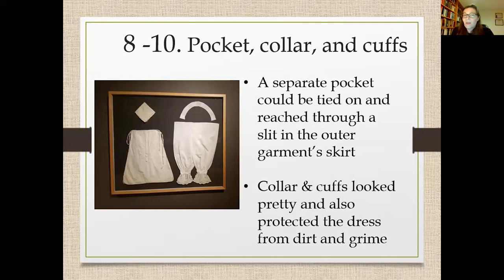But the double duty they're doing is that this also happens to be two of the grimiest parts of your body. The back of your neck gets all sweaty, your wrists can get all grimy. And so having collars and cuffs like these, they actually absorb that sweat and dirt.